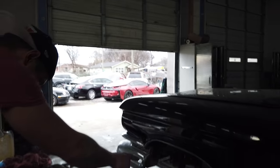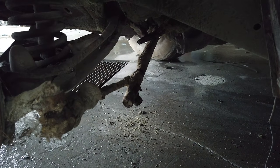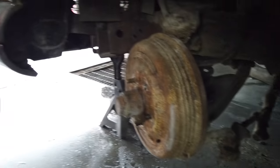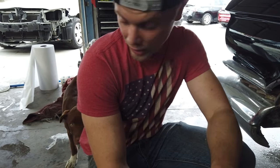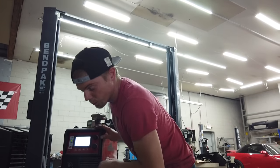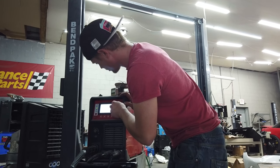Also, another thing we want to do is, if you look under there, we have a busted pitman arm. And this car is just absolutely impossible to roll around without any steering. So I want to tack that on there real quick, just so we have steering in case we have to move it. Because last time when we were trying to move this car, it was just impossible. I do not know how to use this welder, so whatever it's set to is probably what I'm going to use. Oh, there. Just crank it all the way up, man.